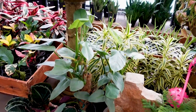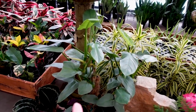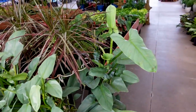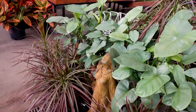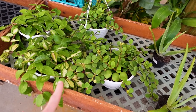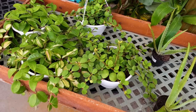Okay, you guys, as I thought, $110 for this staked up silver sword. And there's a bunch more of those staked up silver swords over here as well. They definitely look beautiful. Absolutely stunning, but highly pricey. All right, I was beginning to wonder when we were going to see some Hoyas, because they usually have a lot of Hoyas, but they used to be on the other end of the store, so they've rearranged recently.